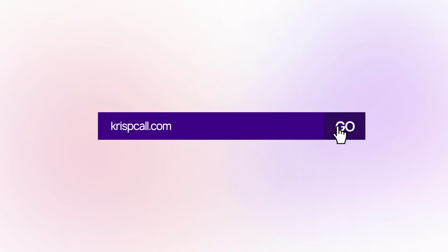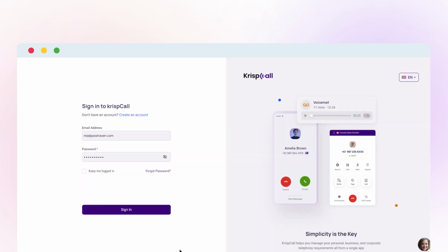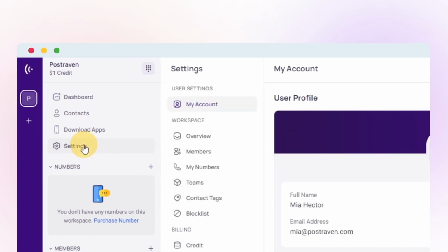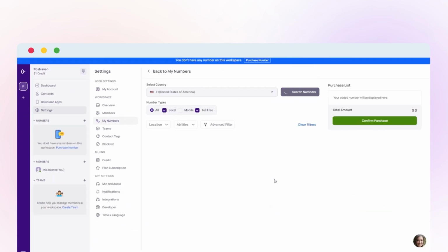Visit KrispCall.com and log in or sign up for an account. Access My Number by either clicking on the plus icon or going to the Settings menu. Then click Purchase New Number. Now choose Puerto Rico.